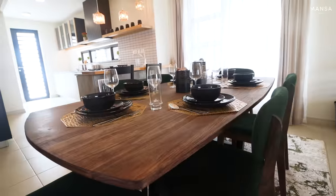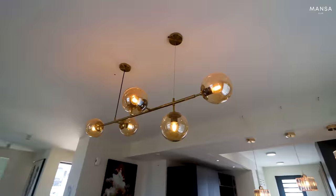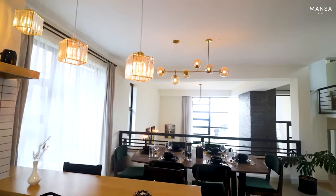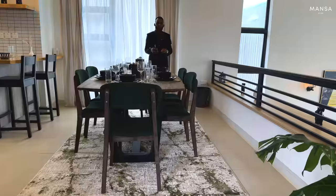I think the staging is awesome, and I like the fact that they have incorporated almost all the elements: steel, wood and the bricks as well. And even the colors in the house. Yeah, the house is cool but also warm.